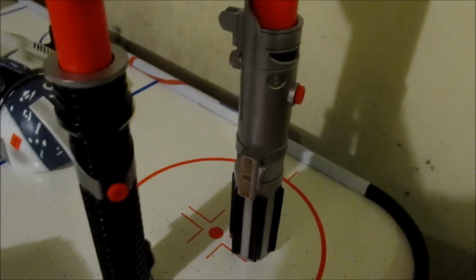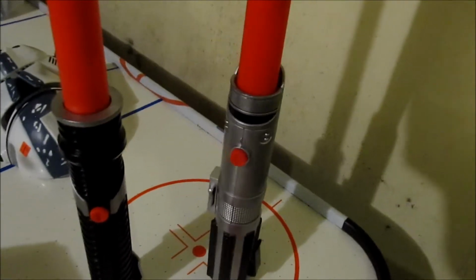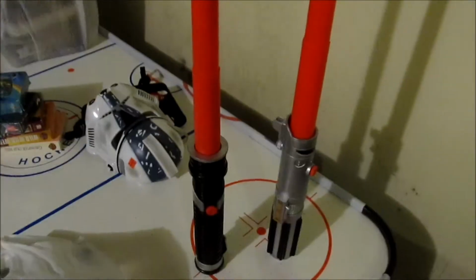So I don't know if this is like an Old Republic type of one, or what's going on with it, or if this is Darth Vader's or what. But you can definitely see the blade is shorter.